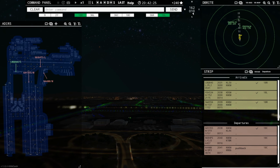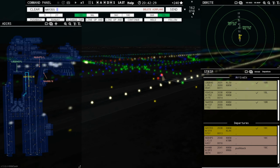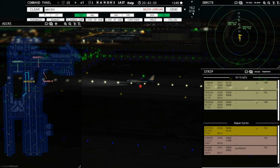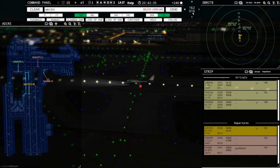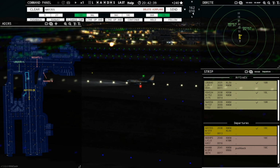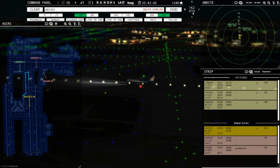Okay, well, let's watch Allegiant instead of staring off into space there. So looks like they are off to Los Angeles, KLAX.